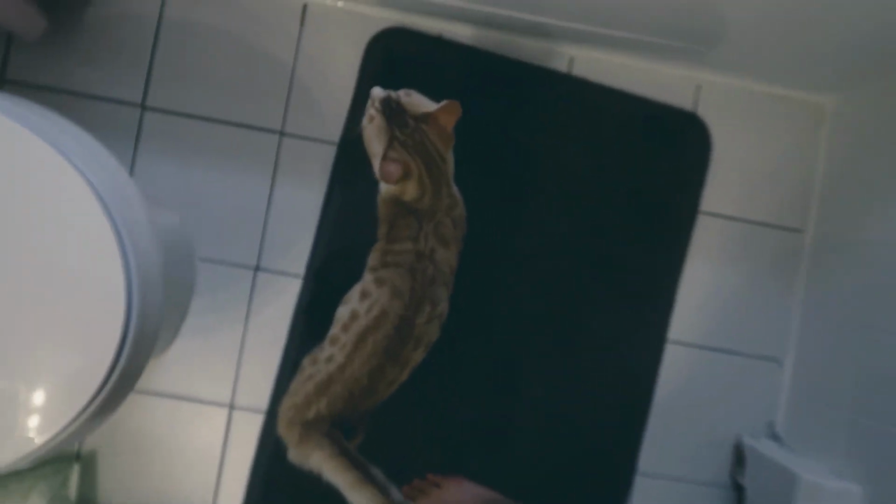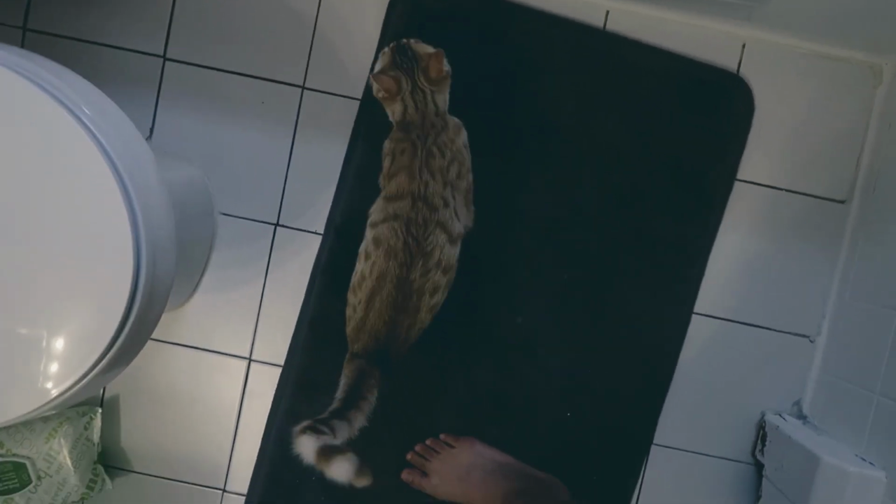And this girl right here all morning was attacking my feet while I was sleeping. Every time I moved, she attacked.